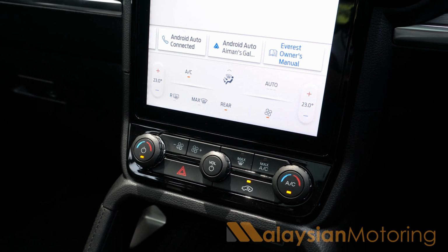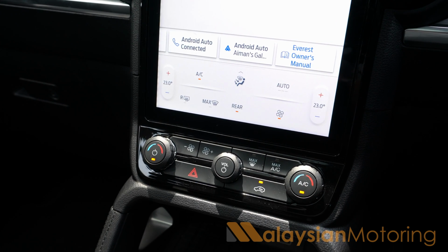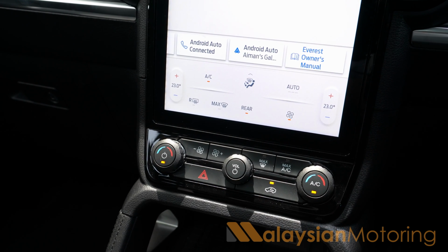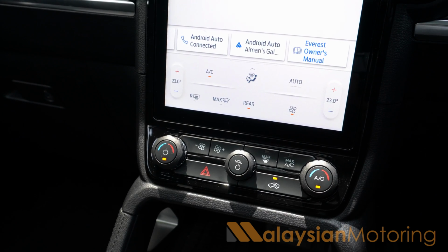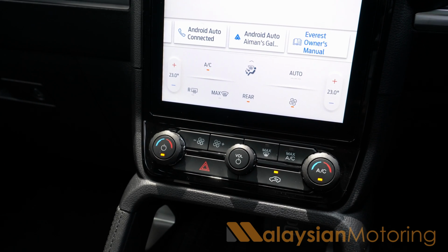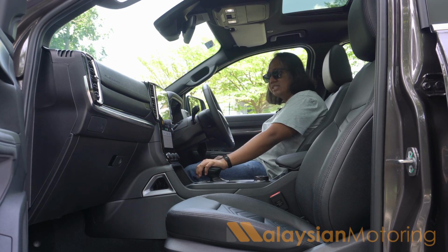Now, the bit about this system that I appreciate is the fact that you still maintain physical buttons for the air conditioning. So you have 2 dials on either side to handle your temperature, you still have buttons for your fan speed, and so on. I appreciate this because it's tactile. It's very easy for you to figure out what temperature you want or to adjust your fan speed and so on. But what I find a bit weird is that all of these inputs are duplicated onto the bottom half of the screen, a little bit like the Mercedes-Benz MBUX system. But at least it's there, so you have a choice, I guess.